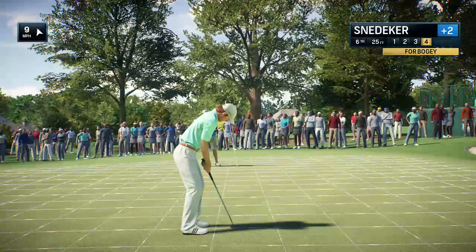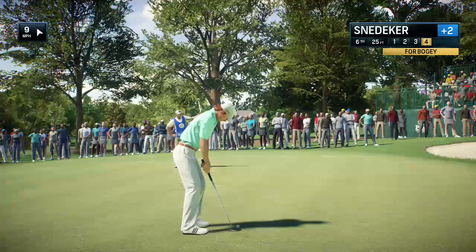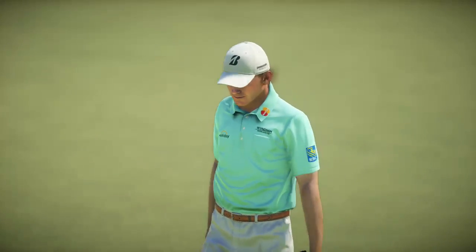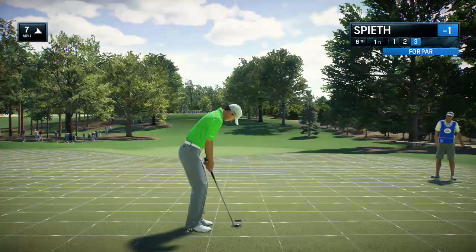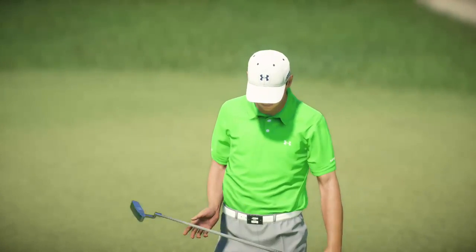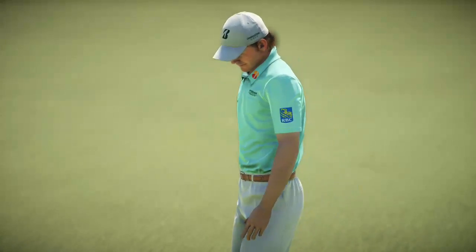Snedeker to get out of here with a bogey. Just singes the edge, Frank. Yeah, but at least he's burning the edges. You know you're hitting good putts. This would give him the par. That's 1 under on the day. Just a tap in to finish the hole. Finally in for a double bogey.